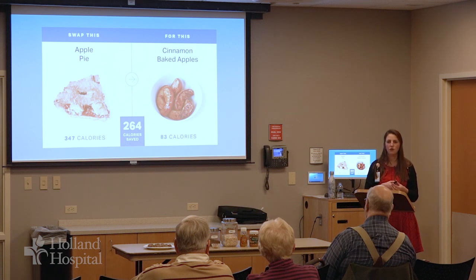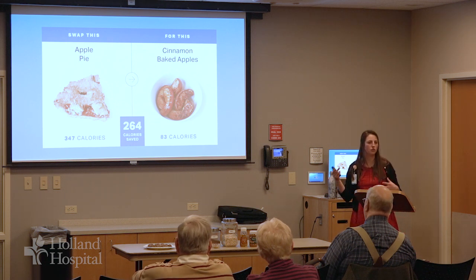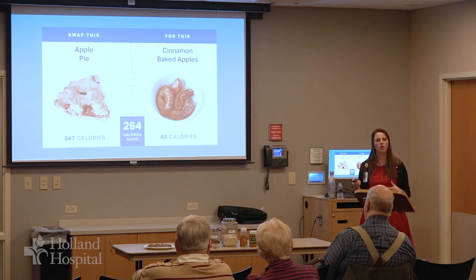Or let's say there's a few different types of pie. Pie's just your favorite thing. And you think, but I like that one a lot and that one. Take a really small sliver from each one so that it almost turns out to be 1 slice. That's fine too. So these swaps are just showing you healthy alternatives, not necessarily what you have to do.